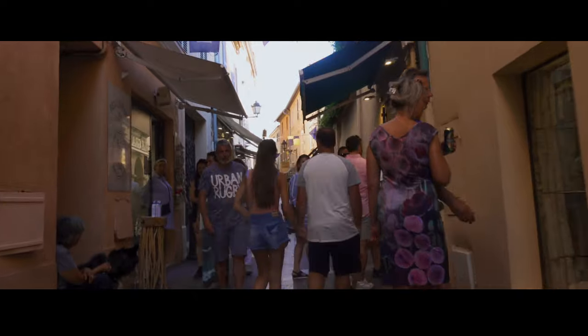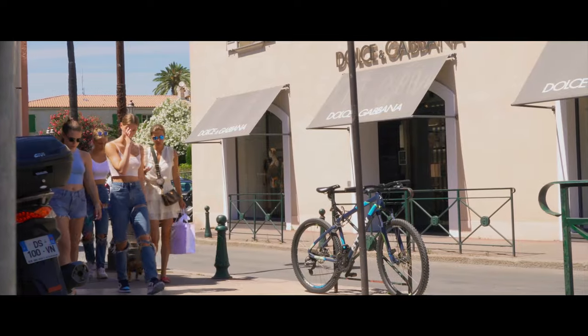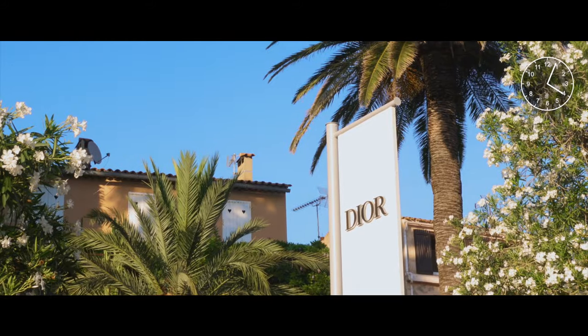Saint-Tropez is of course synonymous with luxury stores. Thus, heading towards the Place des Lys, we discover brands like Rolex, Dior, Valentino, Bulgari, Dolce & Gabbana and many others.